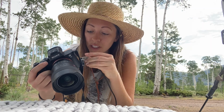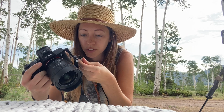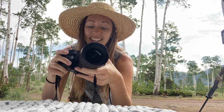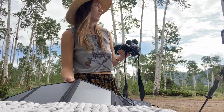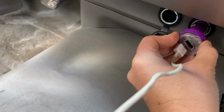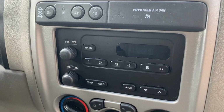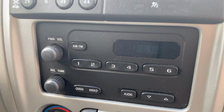So this guy is currently at 16%, and I'll just plug him in. There we go. I'm just gonna put this in the sunniest place I can find. That ought to work well. I'm also able to charge while I'm driving though, so that's kept my phone and the speaker charged, because I'm playing the speaker the whole time I'm driving since I can only get the radio in this car. Trust me, the radio in the middle of nowhere, anywhere, sucks.